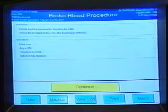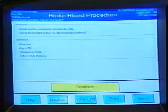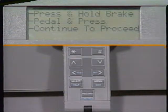This screen instructs us to make sure key is on, vehicle's in park, and the battery is fully charged. The top of the screen informs us to refer to the pendant on the PVA after touching Continue. The pendant displays step-by-step instructions and beeps to remind us that it is active. Press and hold the brake pedal and touch Continue on the pendant.